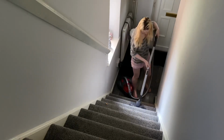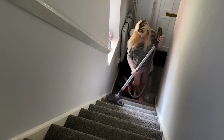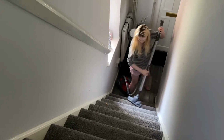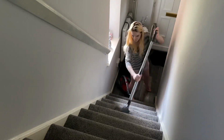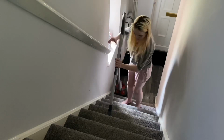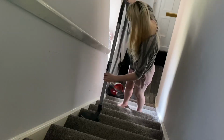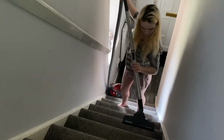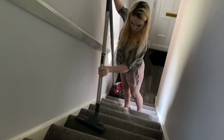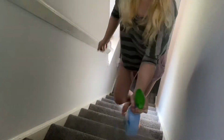So now I'm just going to go ahead and hoover the stairs. There was a few crumbs on the stairs, so I just wanted to get them up as another thing that I added to my list to do today. Then I went back in with my Febreze and just freshened up the stairs.